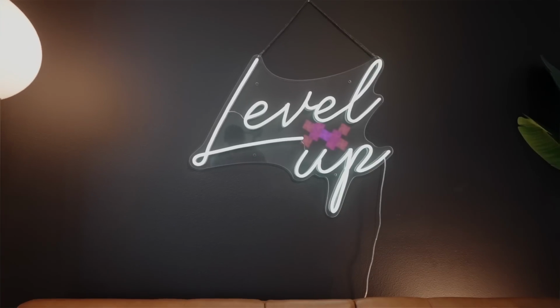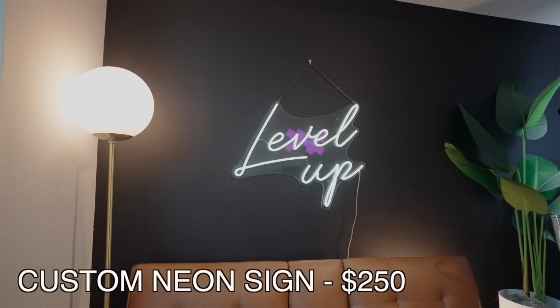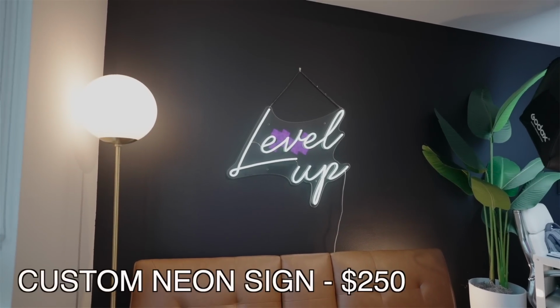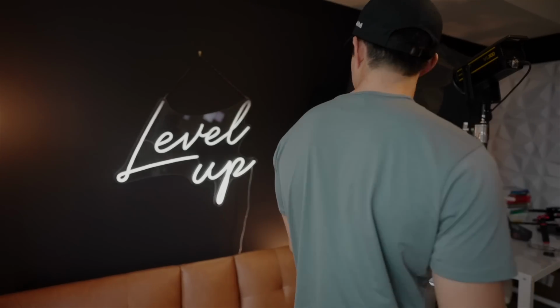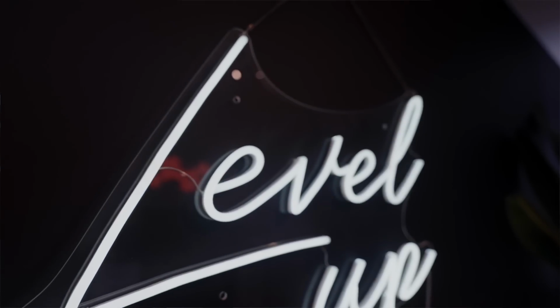Cool little light bulb thingy here, a round light that I think makes the set look cooler in my videos. And then this is my custom Level Up sign that I got made. I think it was like $250 or something. Super cool, love it. Definitely recommend getting a custom LED neon light like that if you want to showcase some message or something.